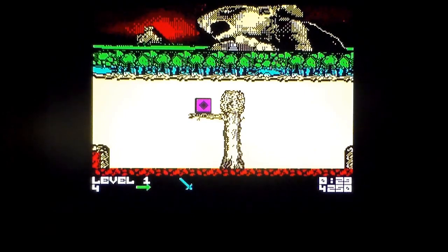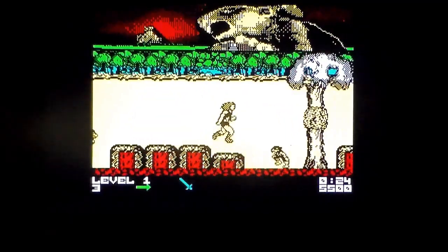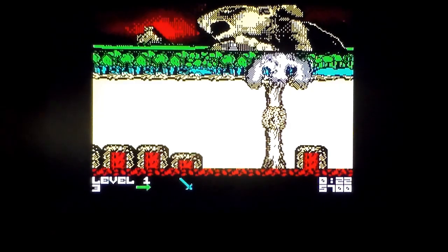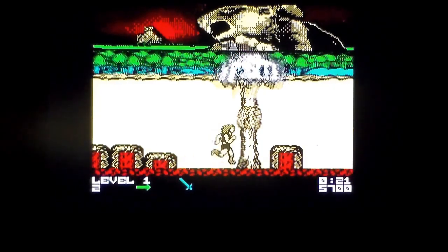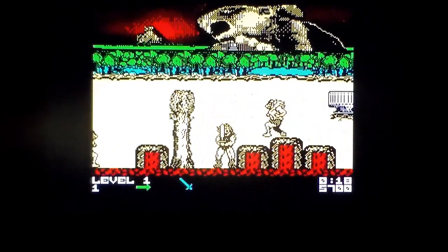I shouldn't take the piss out of possibly the greatest cartoon of my childhood. Ooh, I don't remember those little dudes. You can't turn around quickly enough. You've got to press up and left and then do it. But yeah, don't remember those little dudes from the cartoon. Don't remember them dying quite so frequently in the cartoon.